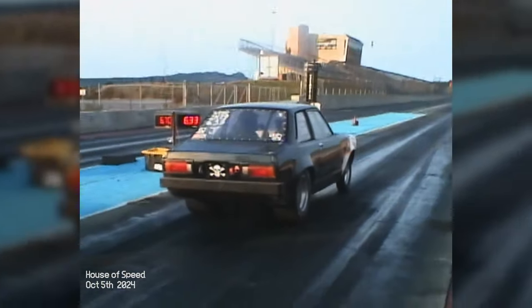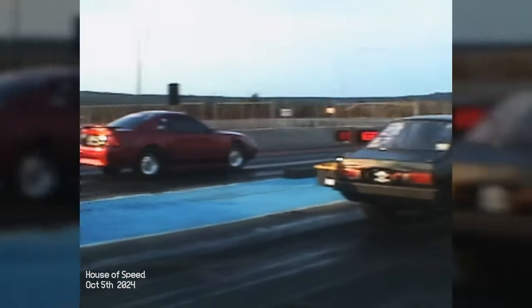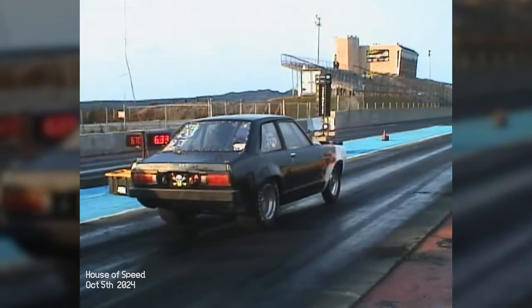Little LS swapping that 2002 Mustang. Oh, yeah. Get a chance later on, get down and talk to Holly and see what she's got under the hood.